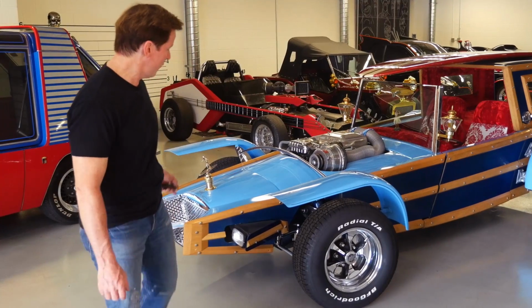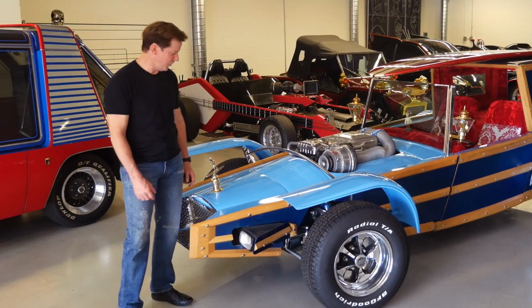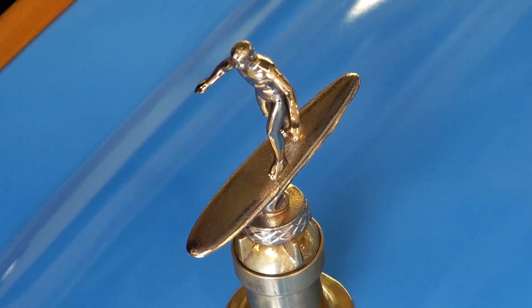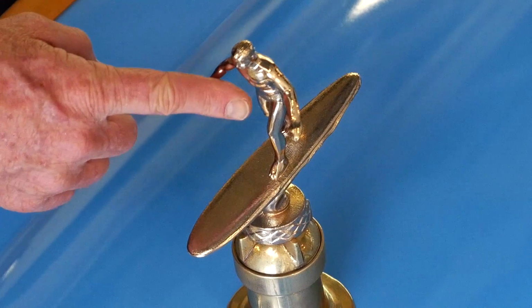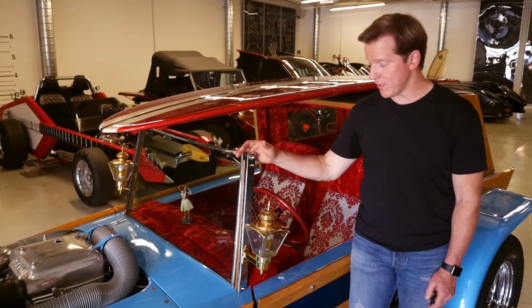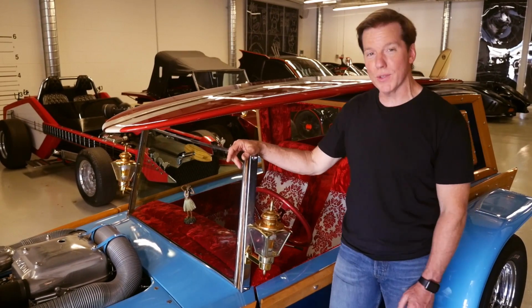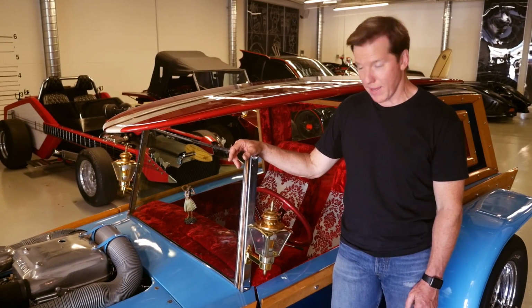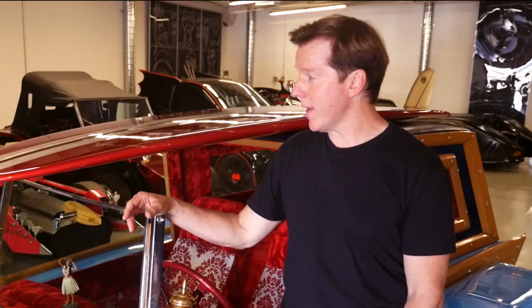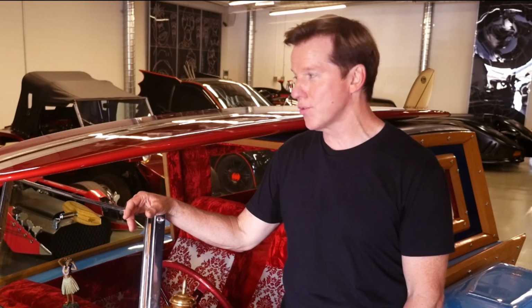For example, right here on the front, the hood ornament, Surfer Trophy. This was tough to find, but it's the exact match for what was on there before. You can tell because the bathing suit is up to here. We paid attention to every detail possible. For example, these side lamps. They match almost exactly what George had on the car originally. He said he got his at a hardware store. So did we. And then, if you know surfboards, Greg Noll made the original one way back in 1963. Well, we found Greg Noll's son, who custom built this one to match the photos.